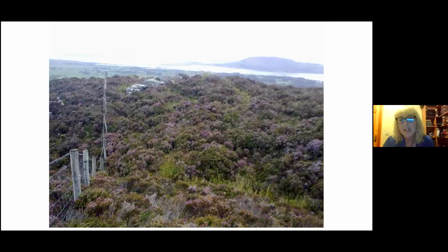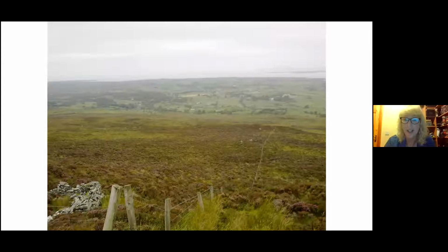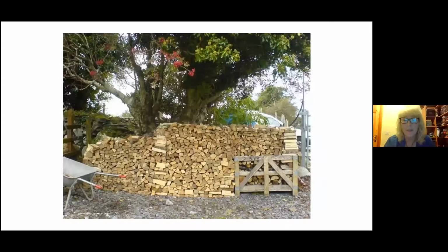That piece of fencing I did took 380 fence posts. So you can work out, I spent months and months and months walking up and down that mountain so that we didn't get penalized for not having it fenced. You can see part of it running all the way down towards the lower land there.